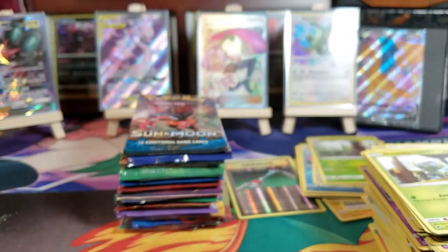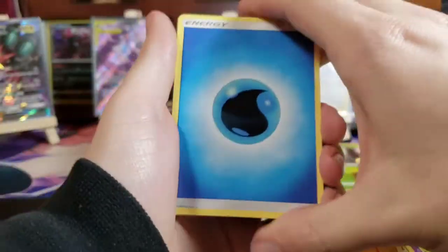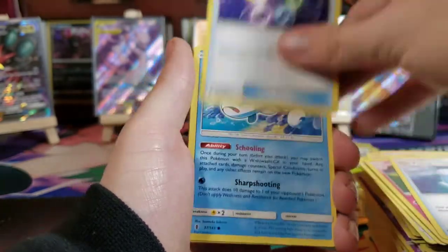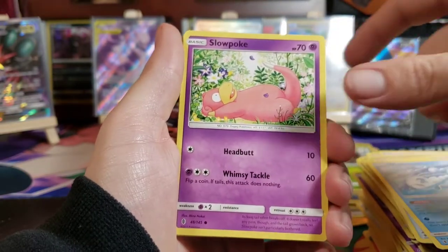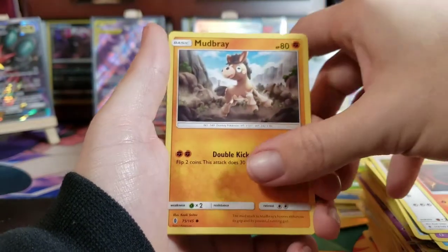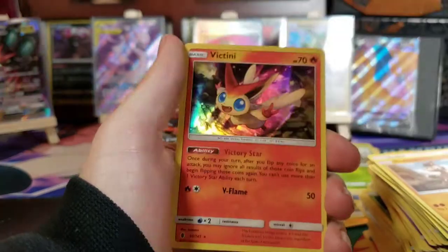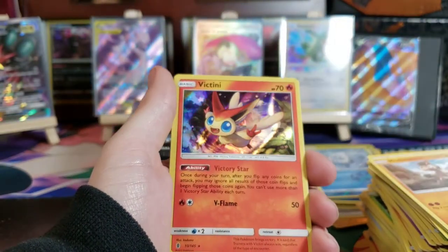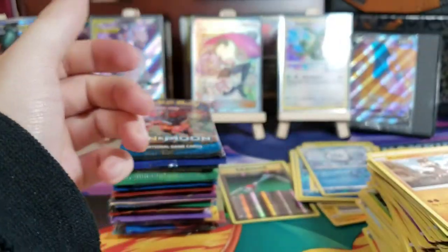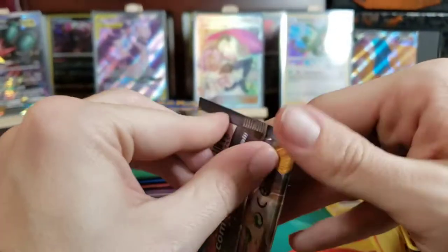Code card for you guys. All right, one, two, three, four. To Water Energy, Clefable, Max Potion, Energy Recycler, Wishiwashi, Slowpoke, Stufful, Salandit, Mudbray, Tony's favorite horse Pokemon, Reverse Vanillish, and on the end is a foil rare Victini. Awesome. All right, base Sun and Moon, and then we move on to X and Y.